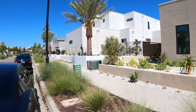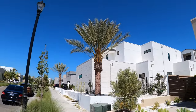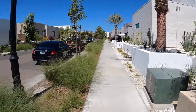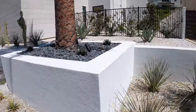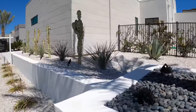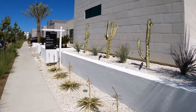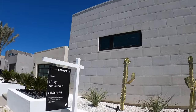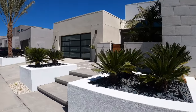So this is the front side of the house. See a big tall palm tree right there. Some beautiful landscaping along the side of the house, some rocks. Has the lights to light up the landscaping at night. Some nice cactus plants. And this house is pretty much brand new. It was built in 2019, so still a baby, barely lived in.